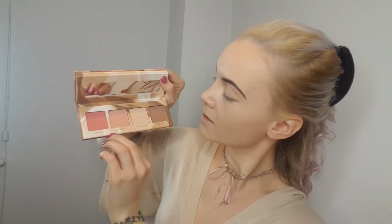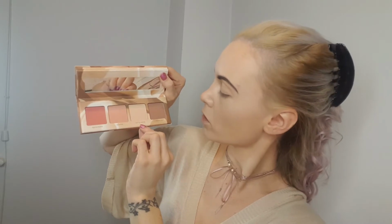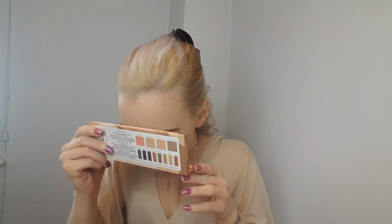And the shades have got cool names. This one here is called Peach Please, then it's Roasted, Not So Subtle, and Throw Shade. This reminds me of my summer job back in Norway. I used to work the summer cover at reception at my dad's job in Norway. He's the general manager of this car dealership company.